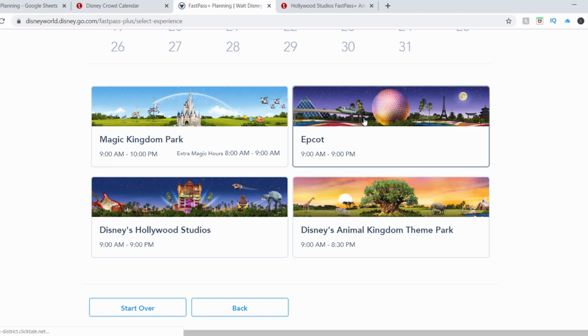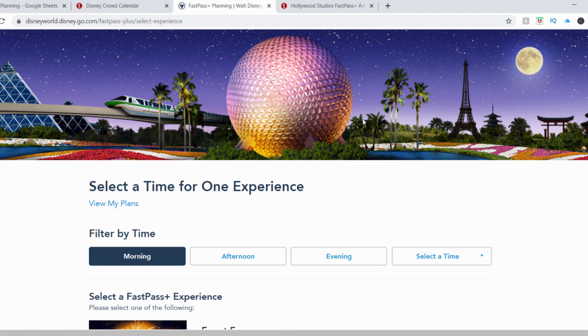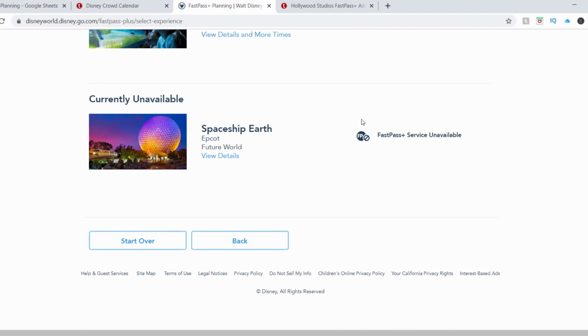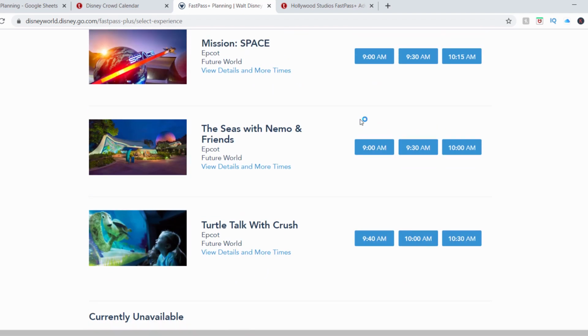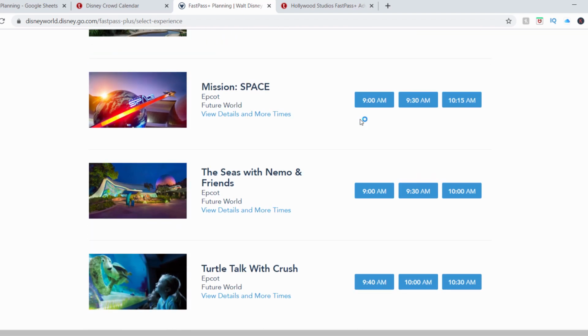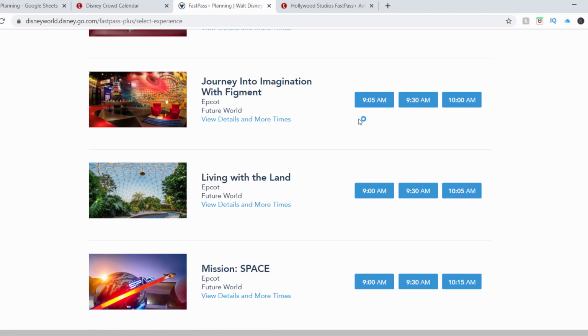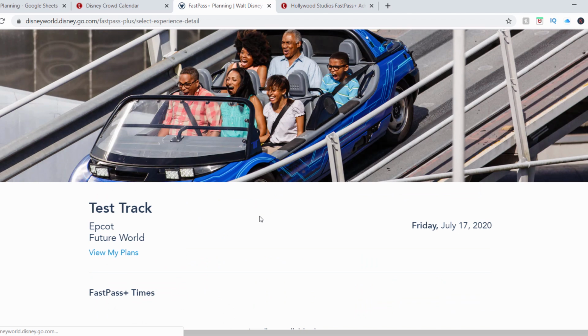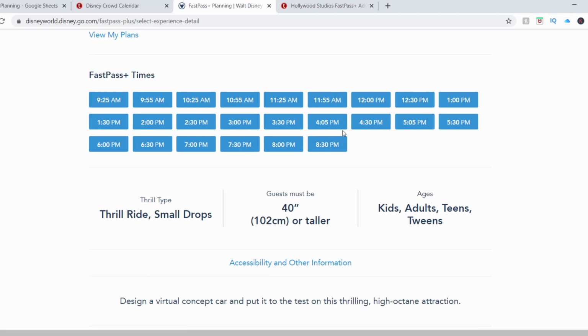Okay, so this is Epcot and we are looking for a late afternoon or evening and we want apparently Test Track, which I don't know, it's kind of crazy, but Spaceship Earth's unavailable, I bet. I don't see Test Track either. Oh, no, I do. Okay. And we need a later in the day Test Track. Let's do like a 3 p.m. might be good. Or even let's do 4:05 p.m.